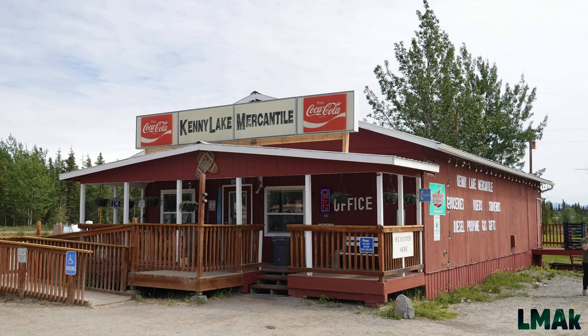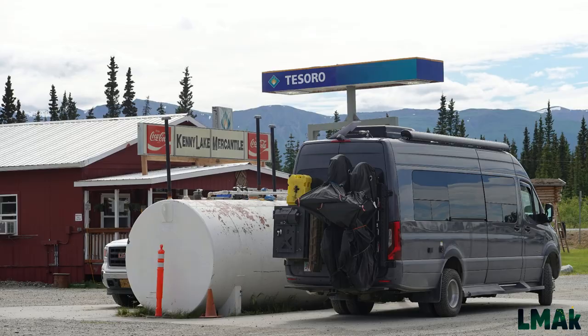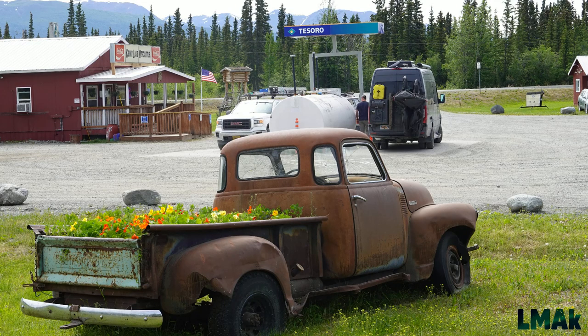This is the Kenny Lake Mercantile on your way to Chitina. This is probably one of the few and only food stops on the way in. They're very friendly and helpful, and there's good supplies in there, and there's a fuel stop here as well. Some of the scenes at the Kenny Lake Mercantile, these classic old cars, they've done a great job.